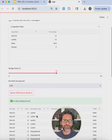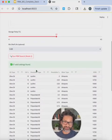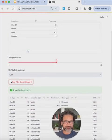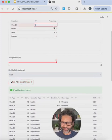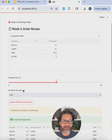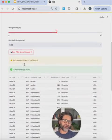great. For this olive oil based recipe, the PBM modeling finds 67 valid settings at 12% olive oil. If I change this to, let's say, 14 and run the search again, this time I got 53. It's constraining it to what's realistic, because it adjusted the recipe.